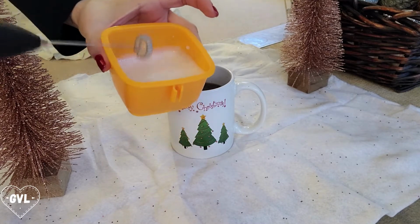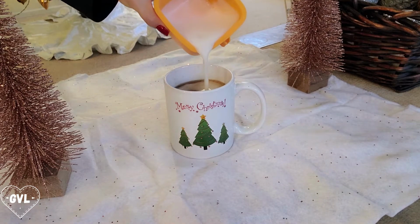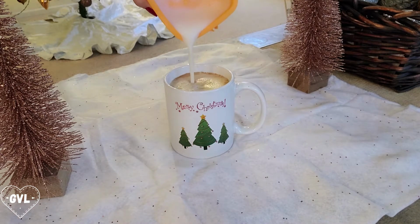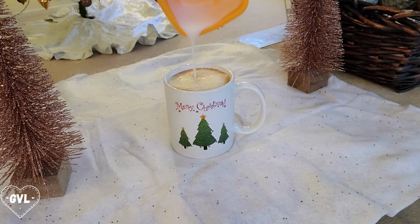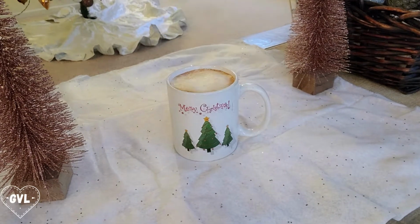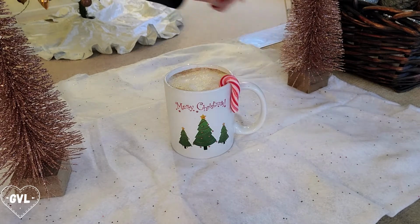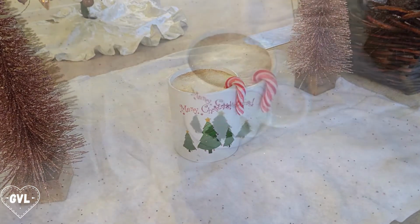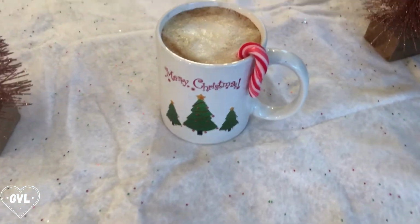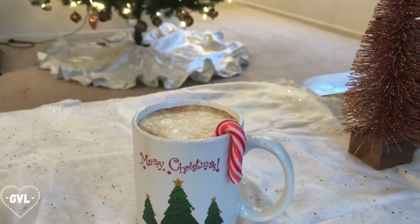After everything is blended together, you can go ahead and top your coffee with the mixture, and it makes for a nice, frothy, foamy, cinnamony, delicious cup of coffee. I went ahead and completed the look with a nice mini candy cane, and it just makes the drink look absolutely cozy and festive.